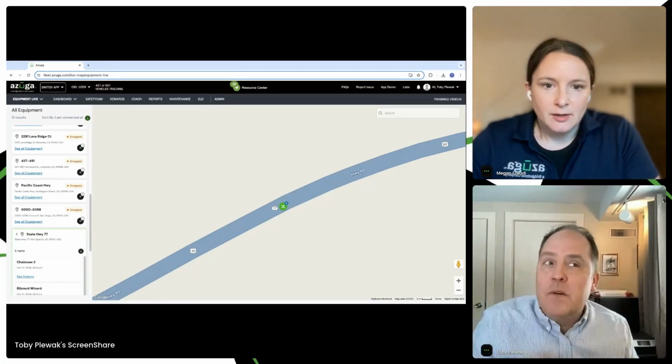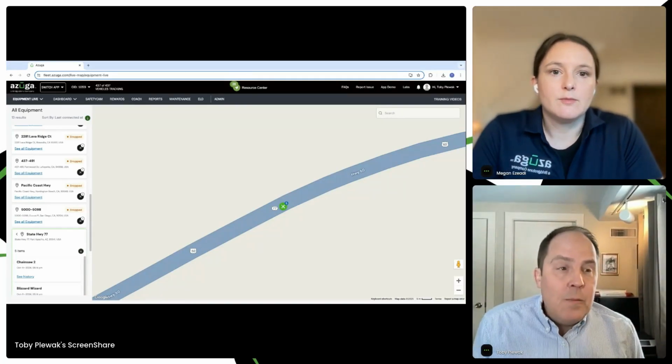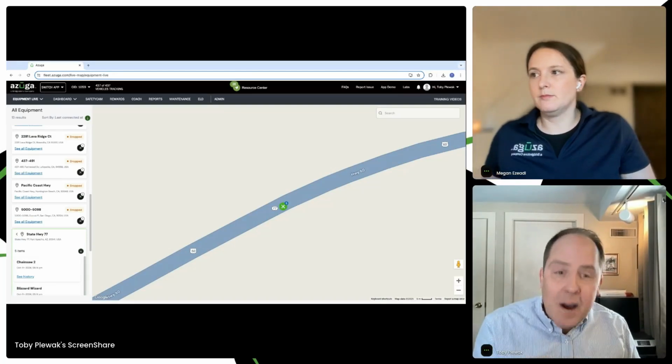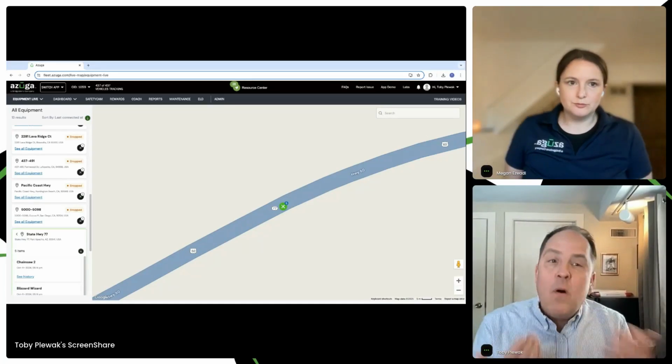We've seen customers set up 200 beacons in just a couple of days. It's really easy to do. You can do the entire process from mobile, but you can also do the entire process from the web or mix it up.